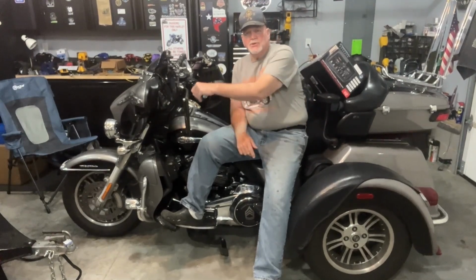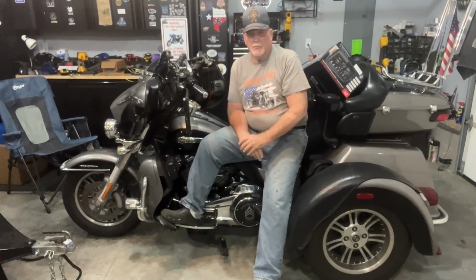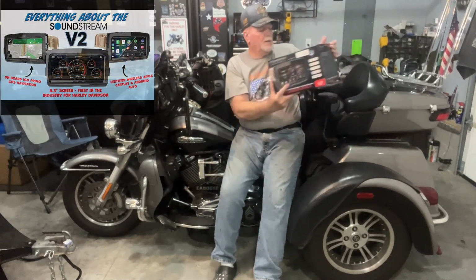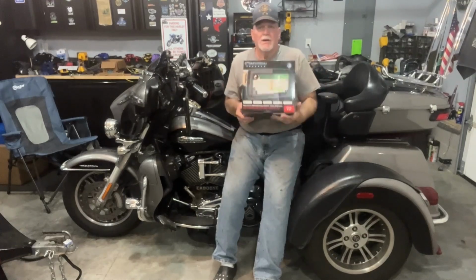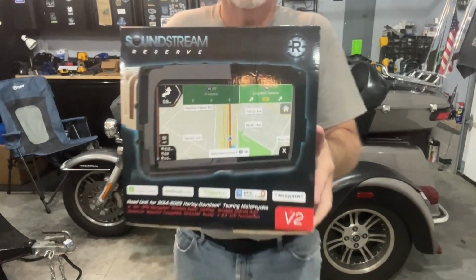Long time waiting, and this is my 2017 Tri-Glide with 7,500 and something miles on it right now, but that's not what's exciting. I have been waiting since February when they first came out from Soundstream, and this is what I've been waiting for, ladies and gentlemen. The new Soundstream ReserveV2. Let me get up close here. You can get a good look at it.